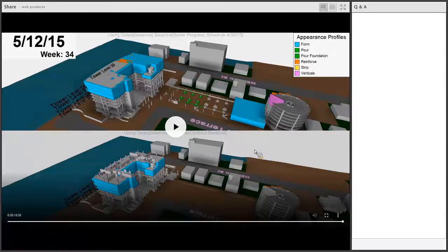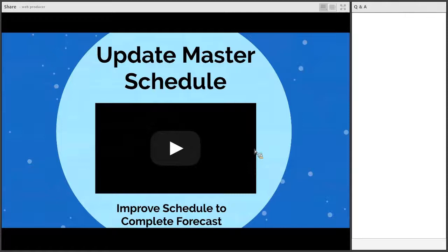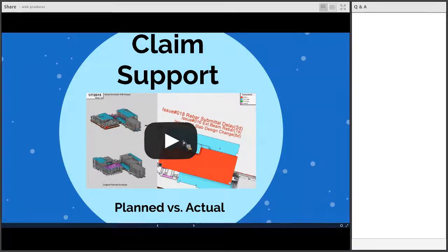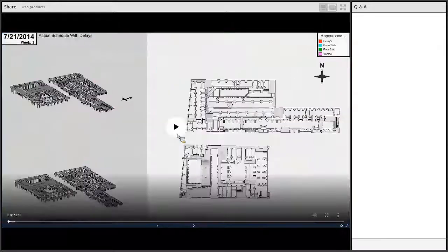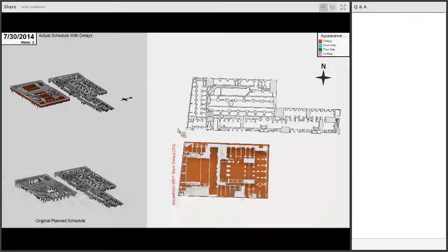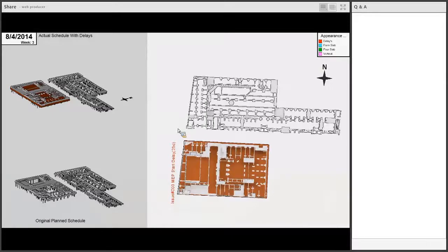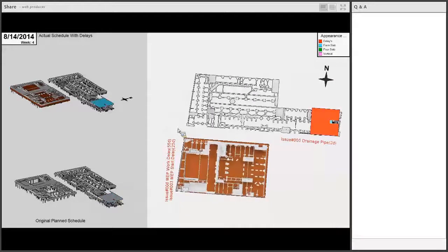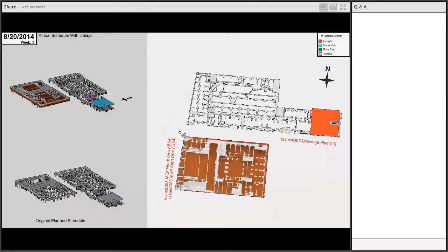So another application of that type of use of comparing original plan schedule versus actual. This was a project that had multiple coordination RFIs. Ironically, they said they didn't have the money to spend on BIM or do coordination. They just found all the problems during construction.